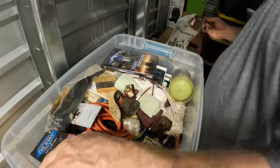Nice. It's so weird when you find a lot of something. Do you remember that unit that we found, like, tons of those pocket knives? Oh, yeah. That was insane. I really wish I could find that same unit again. That was such an insane unit.